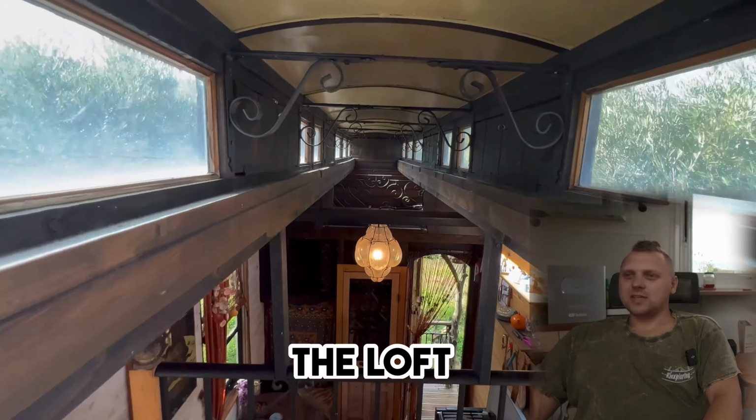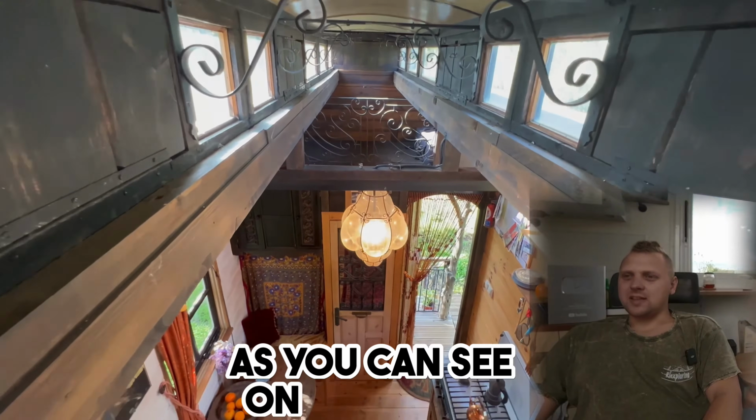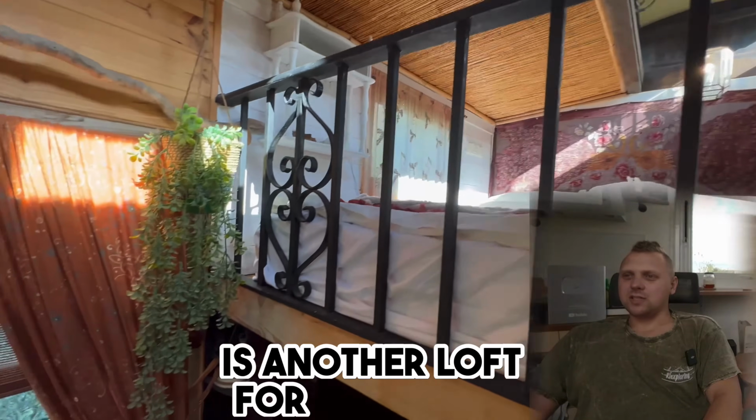I really like the loft. It has these panorama windows. In the loft you have a queen size bed. As you can see on the other side of the house there is another loft for a storage space.